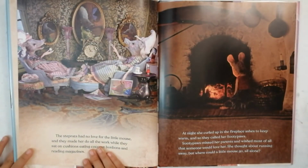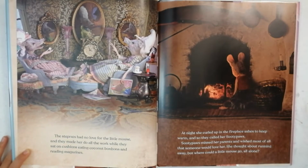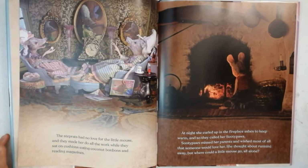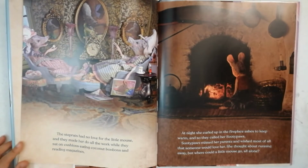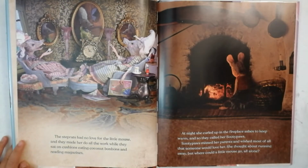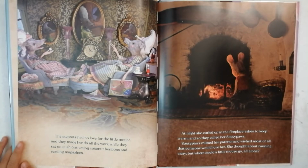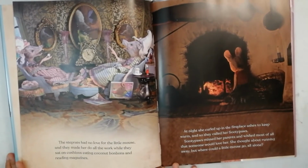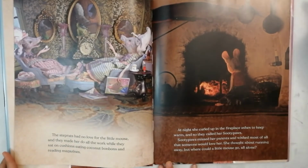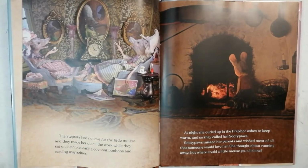The step-rats had no love for the little mouse, and they made her do all the work while they sat on cushions eating coconut bonbons and reading magazines. At night, she curled up in the fireplace ashes to keep warm, and so they called her Sootypaws. Sootypaws missed her parents and wished most of all that someone would love her.